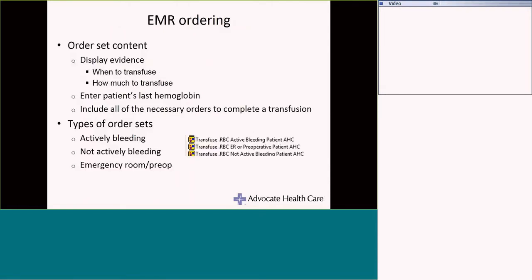Tom now, who's going to explain how the EMR order set process that was placed in Advocate supported the effort of safe transfusion practice. Anupam? Thanks, Beth. So really, a lot of this groundwork was laid by the clinical team saying, how do we want to set this up? And so that's what you heard earlier from Beth. My piece is really to take some of that clinical leadership and translate that into the EMR.